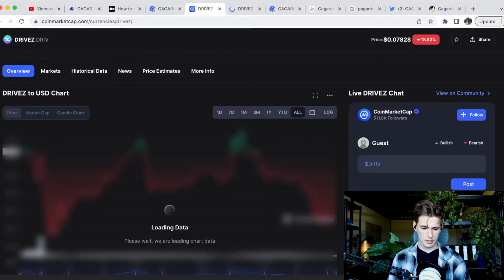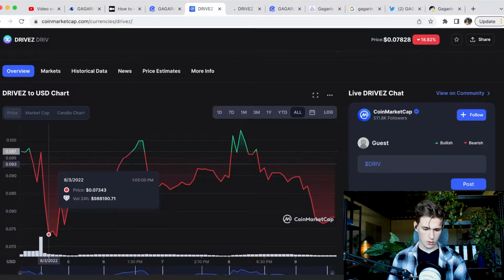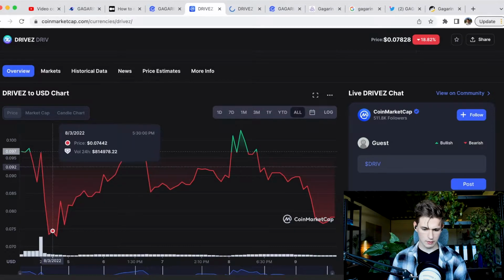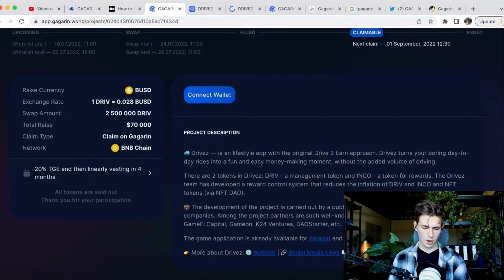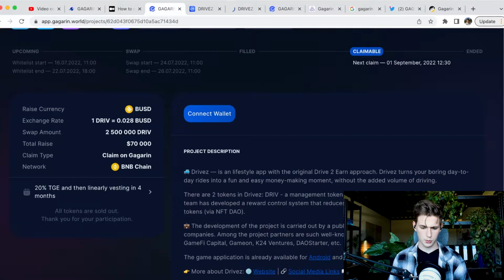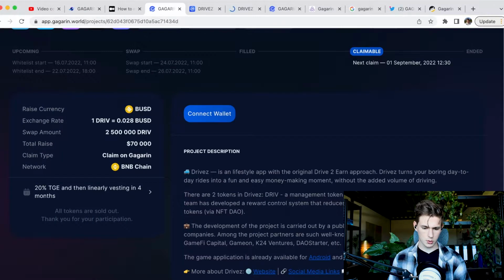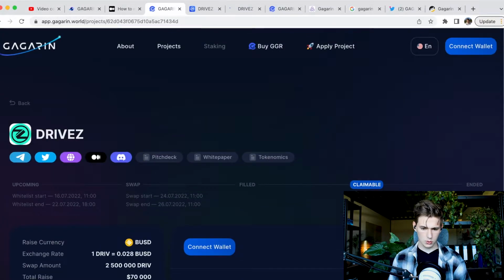So the TGE was quite all right, actually. We went from 9 cents, a drop to 7. It did go up after that. Let's see again how much you got from TGE if you participated through Gagarin. You will have 20% at TGE and then linear vesting for 4 months. So TGE brought you nearly 10 cents, and they bought the token for 0.028 BUSD. Okay, so overall pretty decent returns there.